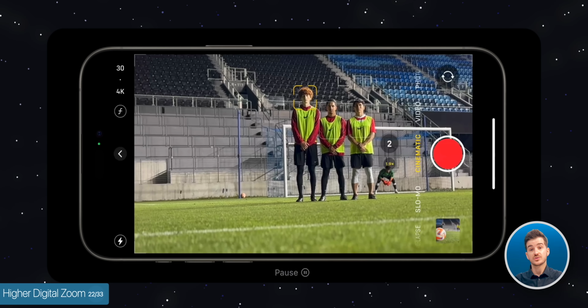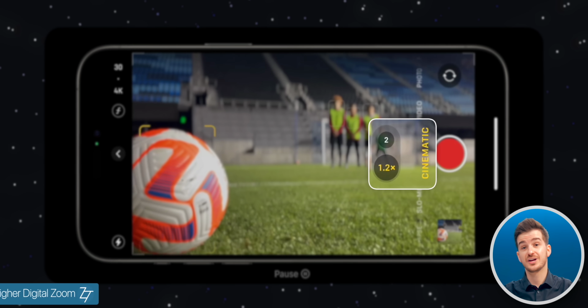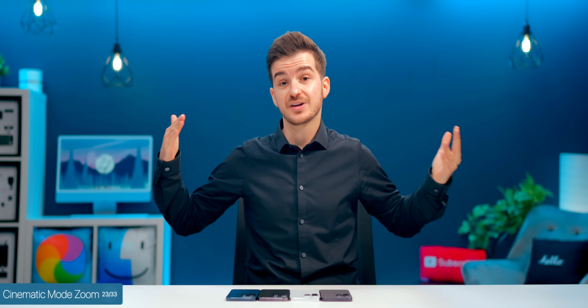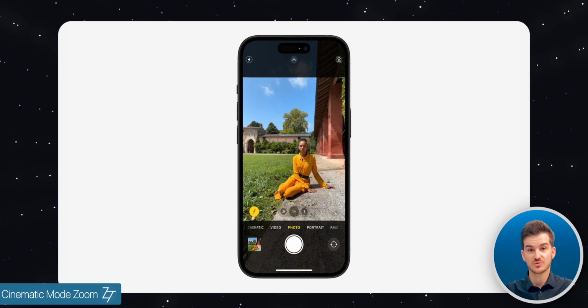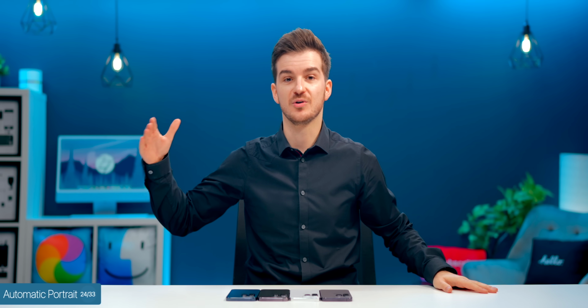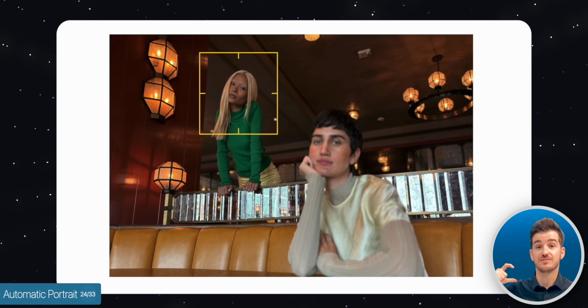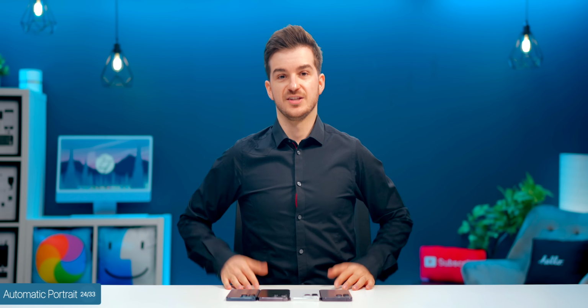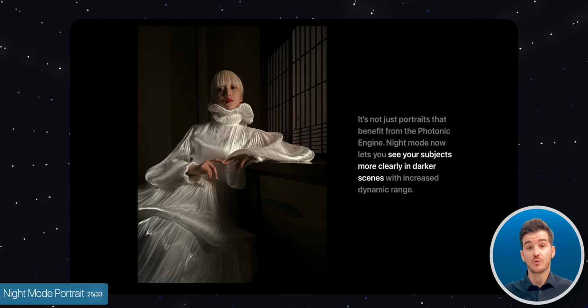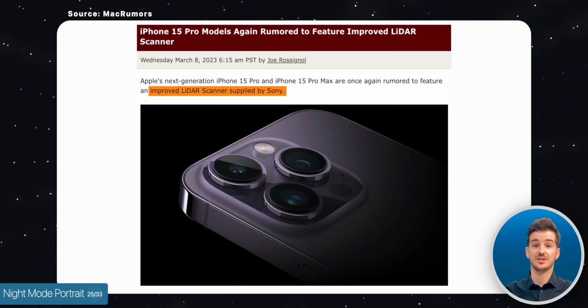Speaking of zoom, we also get the ability to zoom in 2x while recording cinematic video, which wasn't possible before. And portrait mode photography gets a number of improvements, with the biggest one being that portrait mode shots are now taken automatically, and then you can go into the editing options and change the focus afterwards, which is pretty cool. Same goes for night portrait mode. It seems like we're getting some improvements to its low light performance, likely thanks to the LiDAR module, which was rumored to be upgraded to the second generation.